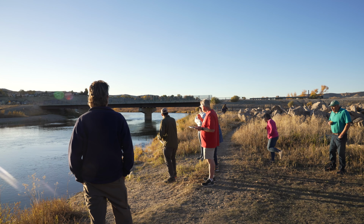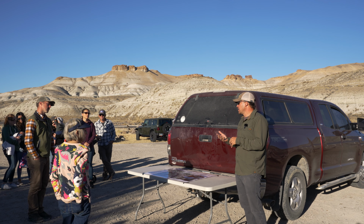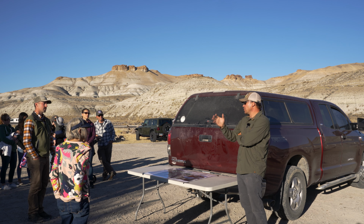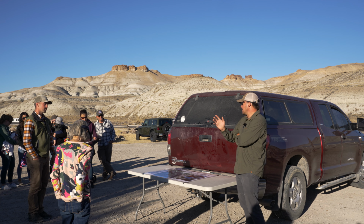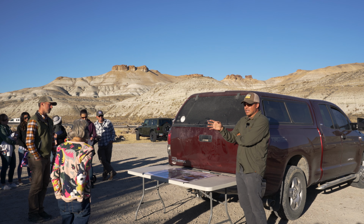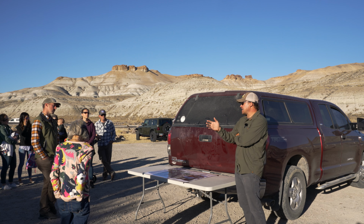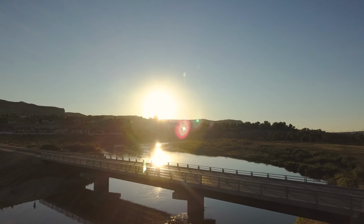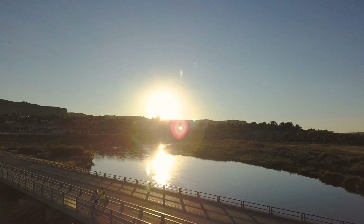This bank has been an issue for a long time. It's been contributing about 1,600 tons of sediment to this river every year. That means that it's eroding that much. That's like 100 dump truck loads a year into the Green River and into Flaming Gorge. So that's one of the issues that we're trying to address. One of the other issues that we're trying to address is just fish habitat, and then also just making a good part of the river for everybody here in town.